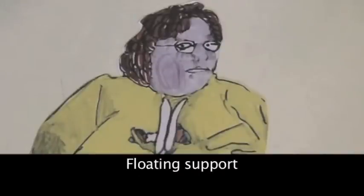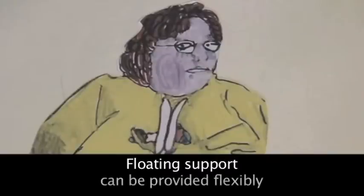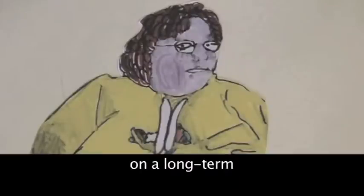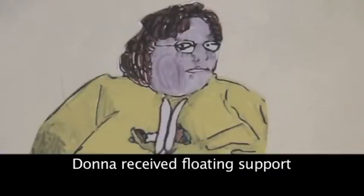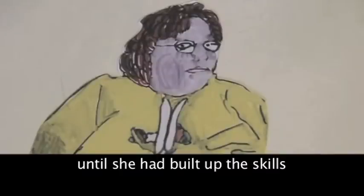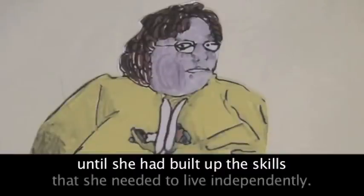Floating support can be provided flexibly depending on people's individual needs on a long-term or short-term basis. Donna received floating support on a short-term basis until she had built up the skills that she needed to live independently.